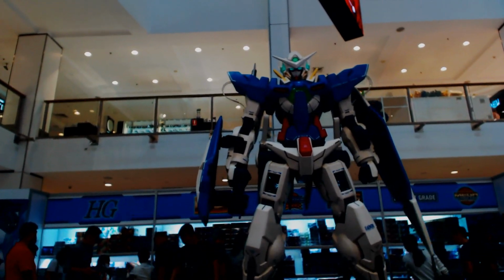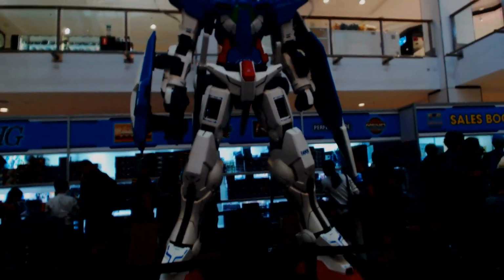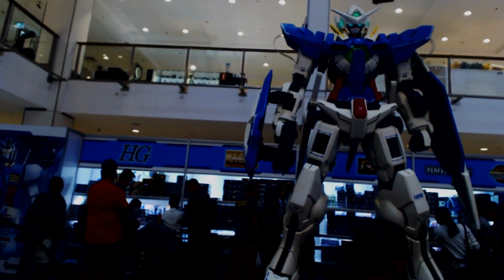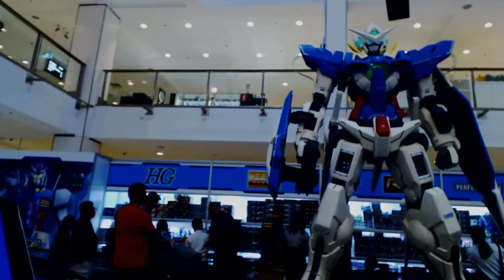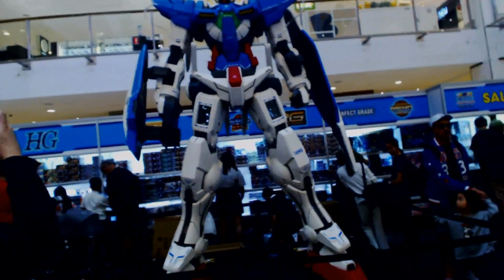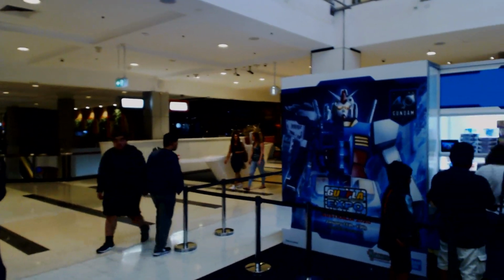Now, I'm sorry if this looks kind of dark. It's actually really bright inside and my camera was struggling to take a full-on well-lit picture of this place here. But there's your Gundam Exia. I don't even know what scale you would call that, but it was 3 meters tall. And it does light up, but watching the guys actually... Oh, there we go. Lighting fix. Watching the guys assemble this, it came in pieces, was really funny because you had guys climbing up on its back, hand me the arm. Yeah, really cool though.